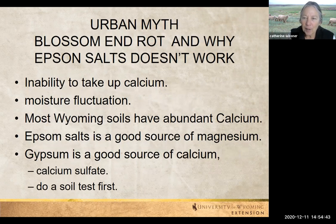Blossom end rot and Epsom salts. Epsom salts doesn't do anything for blossom end rot. It's really the plant's inability to take up calcium. The plant takes calcium up the most efficiently when it's in a very active state of growing. So blossom end rot occurs when that plant has stopped growing, putting on more leaves and upward growth, and it's not able to take up calcium as efficiently as it was when it was a young plant growing strongly.